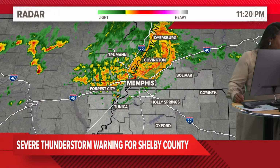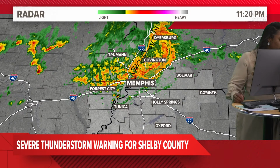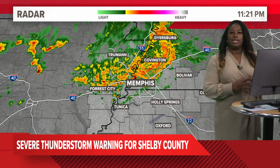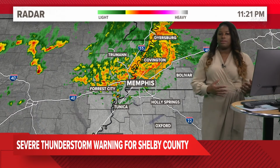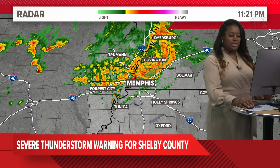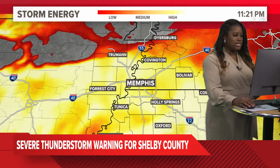So as of right now, this warning does expire in around 9 to 10 minutes. So the National Weather Service is kind of toying with the idea of maybe letting it expire, which is good news. That means that we're starting to see things weaken just a little bit. In fact, let's take another look at that storm energy. I like this.